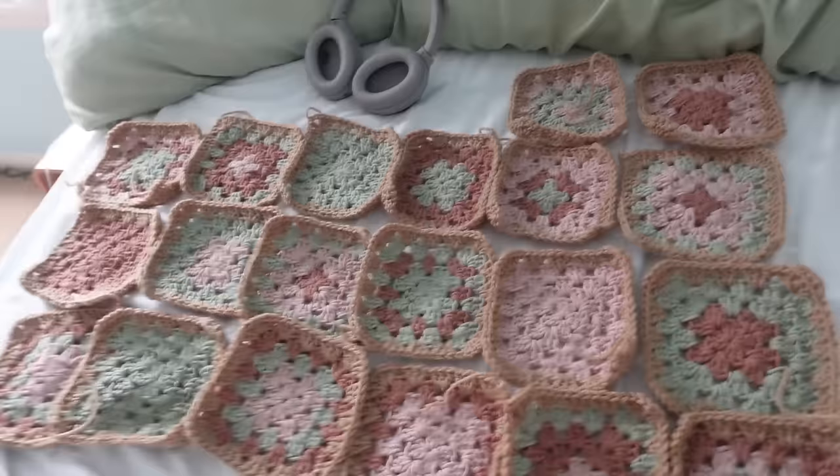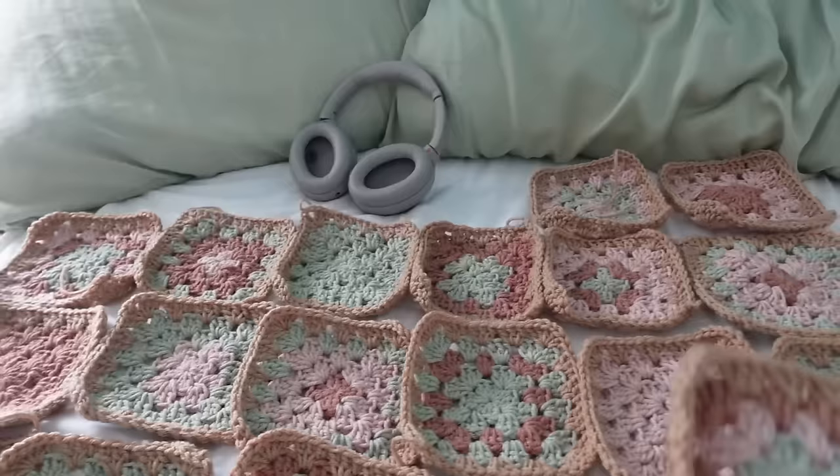But I'm really loving this color combination. Are y'all seeing? I'm feeling good about my progress. It's only been 2 days, so I'm feeling very good.